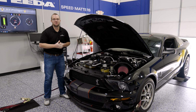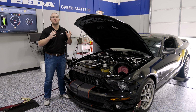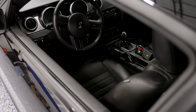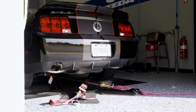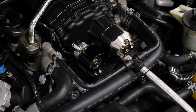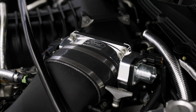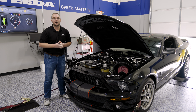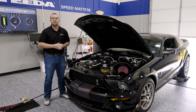Super impressive numbers from this 2009 GT500. It only has 29,000 miles, still has the factory cats, the factory exhaust. Customer came to us with our upgraded pulley and tensioner kit, an aftermarket cold air intake, a Ford Performance dual throttle body upgrade, and obviously our Steeda custom tune, which you can get done right here at our Steeda Valdosta location in South Georgia.